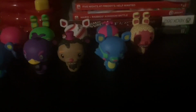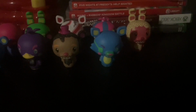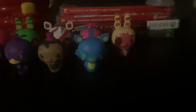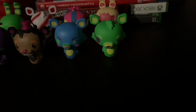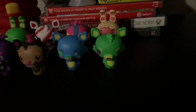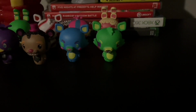We have Blue Foxy. Now we got Puppet and Freddy. And now Foxy? It was turned blue. Ooh, fancy. Back to Blue Foxy, we have, what? Green Foxy? What's going on? Now we got three Foxies. That was crazy. I love his colors.